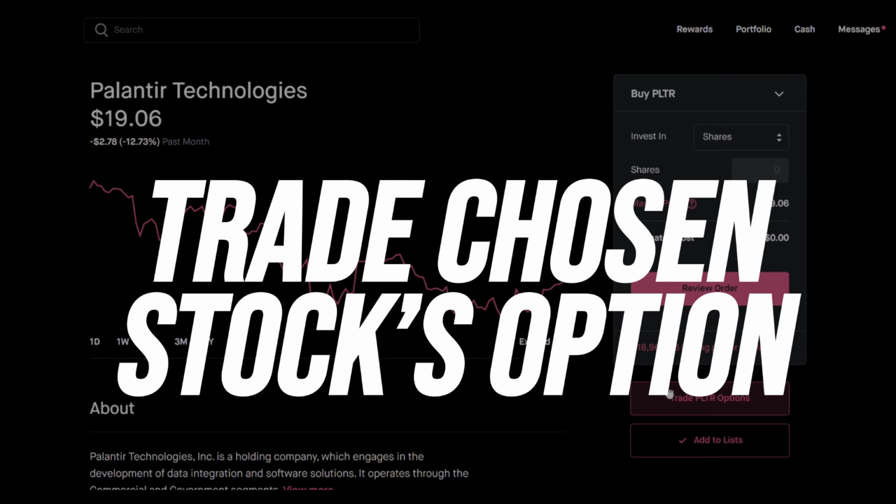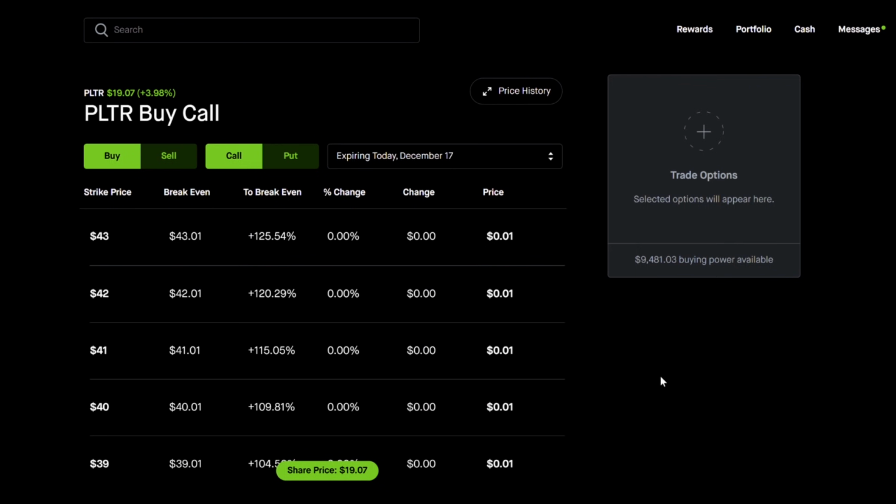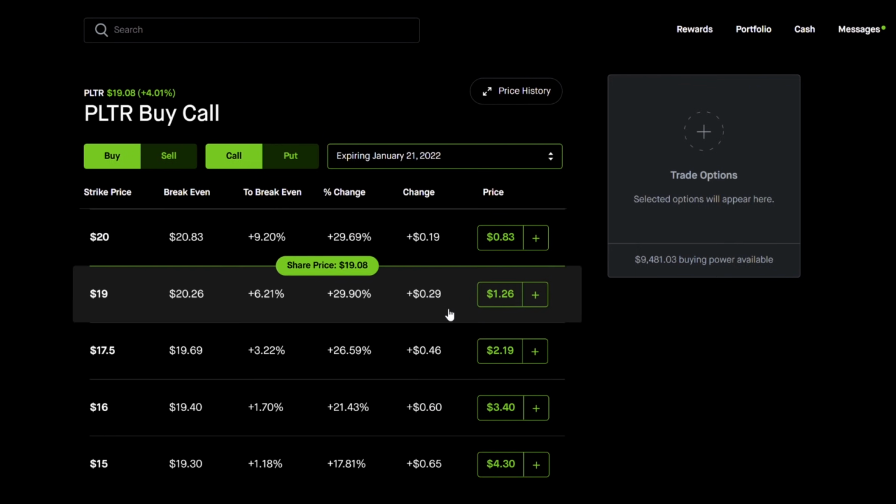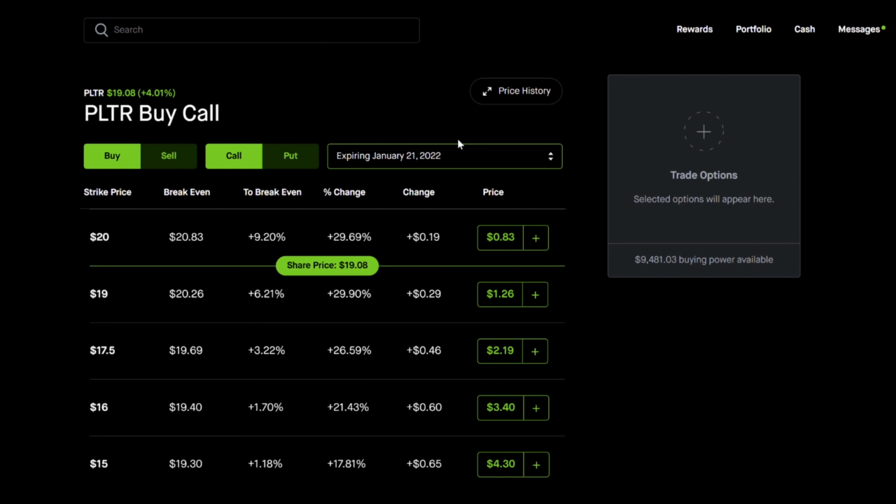Step number two, we're going to trade Palantir options, okay? Now what we're going to do is pick an expiration date. I'm going to go out 1 month in expiration. However, if you're watching this in the future and January 21st, 2022 is no longer available, that's totally okay, because at any time in the future, you can just sell an option that's expiring in 1 month.